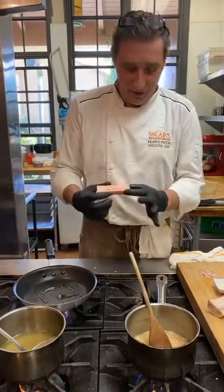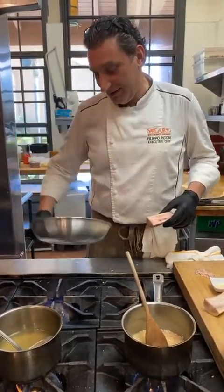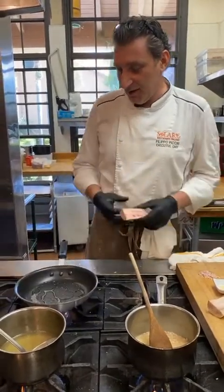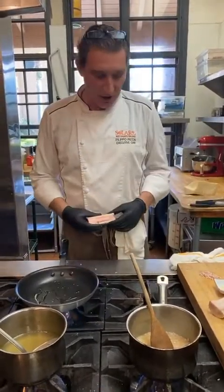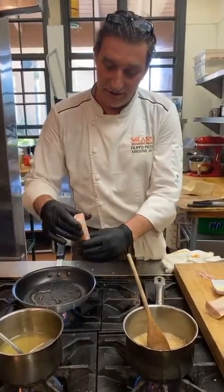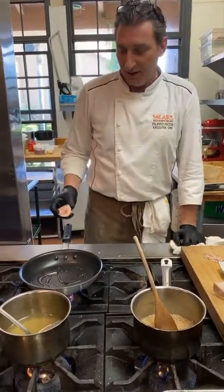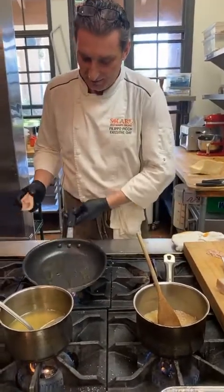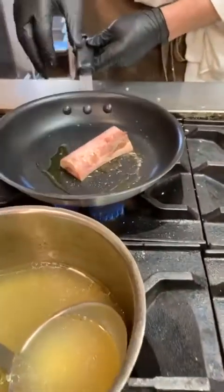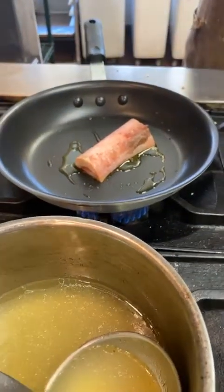So take your bone marrow, heat up a little bit of olive oil, the rest you didn't put on the shallots. Get enough, and your bone marrow you need to sear on all the 3 layers exposed. There you go. In seconds it's going to start sizzling.